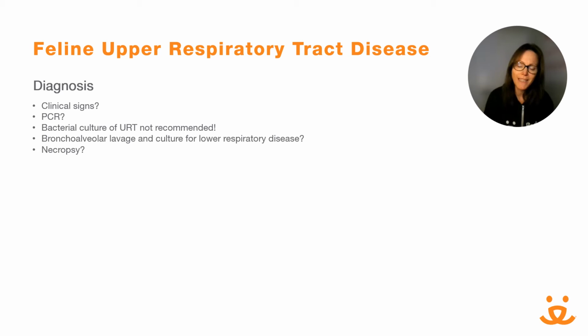We need to keep in mind that in the shelter, we are going to treat what we see, and we will not run tests unless the results are going to change what we are doing. First, because it's a waste of resources, and also because it's very, very stressful for the cats.